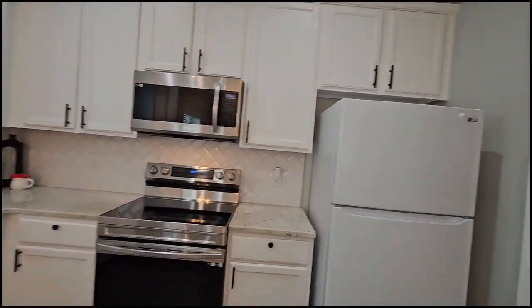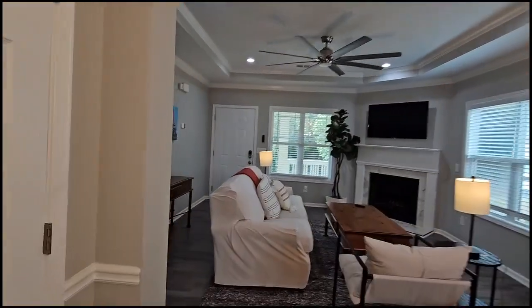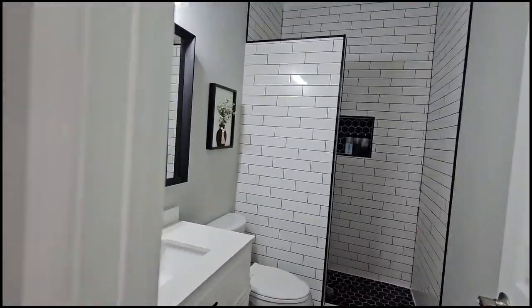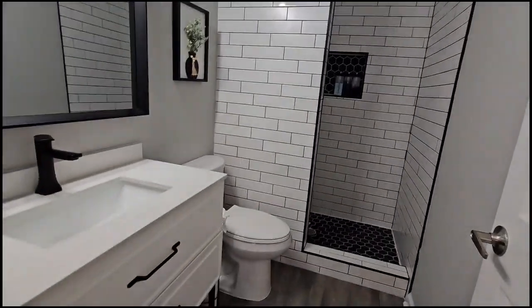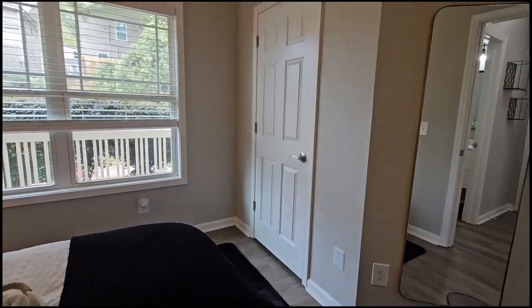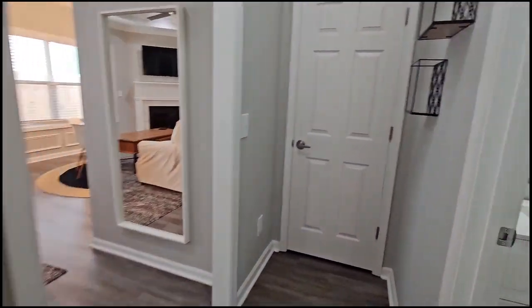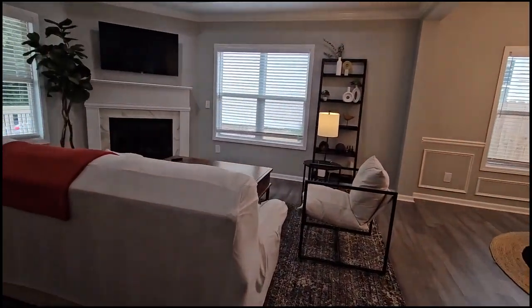So off the living room is a hall bath, gorgeous shower, custom shower, and then a bedroom. You can see that it's quite spacious as well. So one bedroom right off of the living area, access to the bathroom, and then the living room.